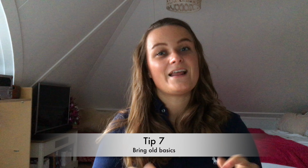Tip number 7. I do this basically a lot. I bring old stuff so I can dispose of it at the place of arrival. Basically, I have underwear, socks and pajamas. I always bring old stuff so I can wear it over there, and once I've worn it, I can just throw it away and I have extra space in my luggage. So if I buy something over there, then I still have some space in my luggage to take it home again. So that's really a travel hack I learned during this year. It's just so much more relaxed because you don't have to worry like, oh my god, I don't have space and I just bought this, so should I throw this away or this away? No, you know what you can throw away.